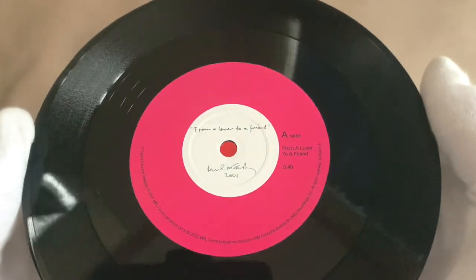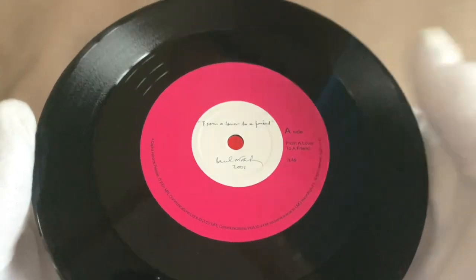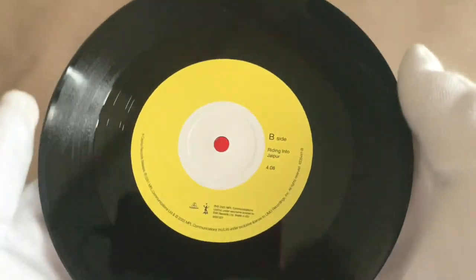From a Lover to a Friend there, Paul McCartney. And then on the B-side, Riding into Jaipur.